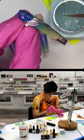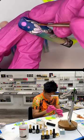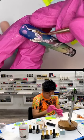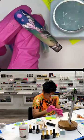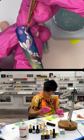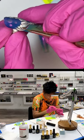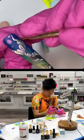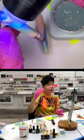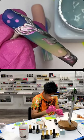Yes, that looks very oriental satin to me. Okay, now I'm wiping my brush clean so I can do a little line in here. Another one.